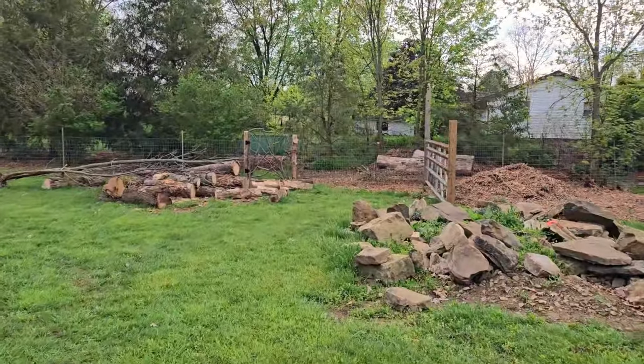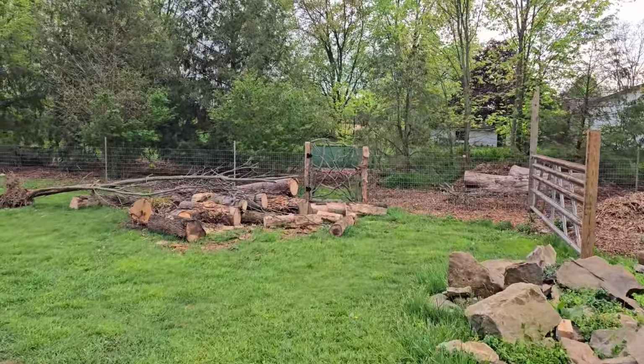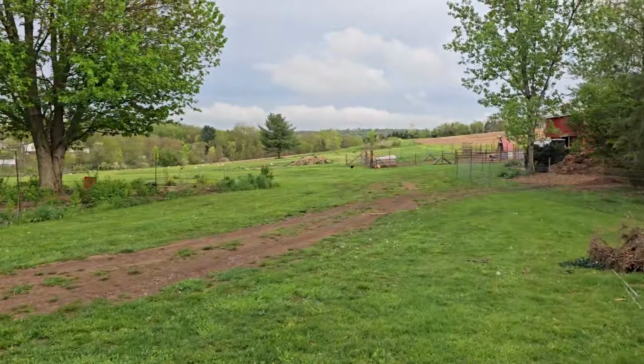The summer chicken run over here is done. I did close it off with this branch gate. I just still ended up letting the chickens out to free range.